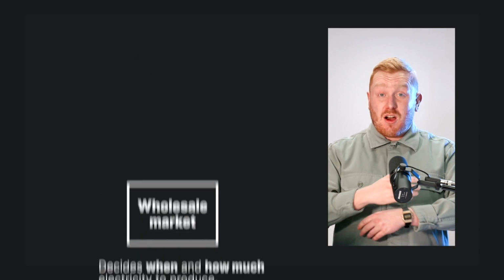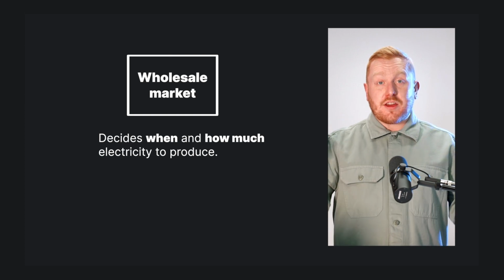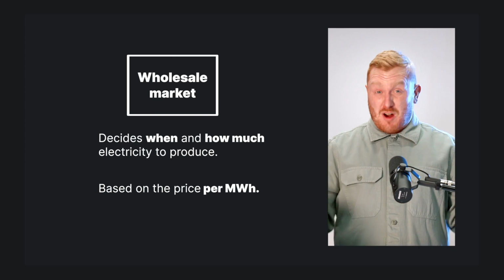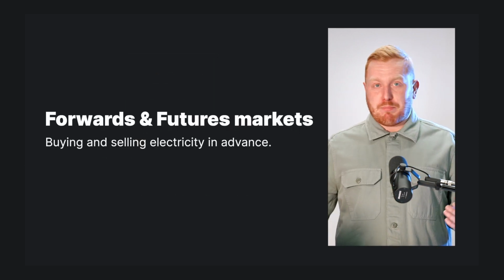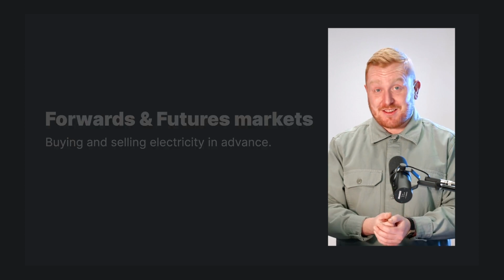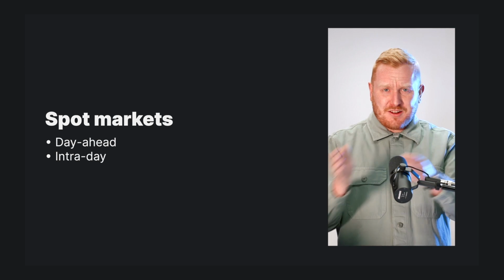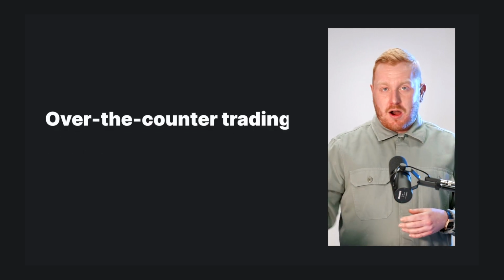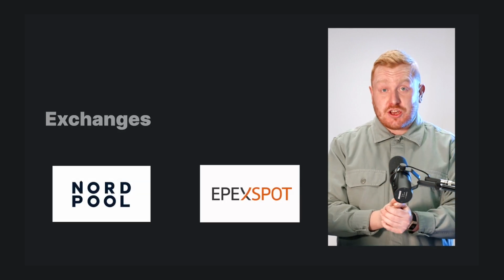Once generators are up and running, the electricity they produce is traded, and this usually happens on the wholesale market. The wholesale market can be split up roughly into two categories. The first is forward and futures markets, buying and selling electricity in advance. And second, spot markets, which are then further split into day ahead and intraday. Electricity can be traded directly between two parties, known as over-the-counter trading, or on exchanges.